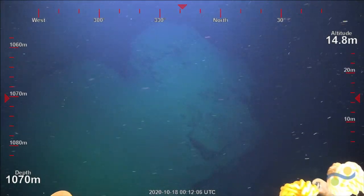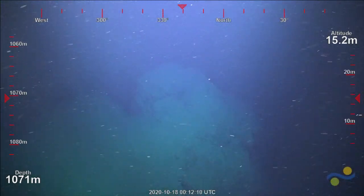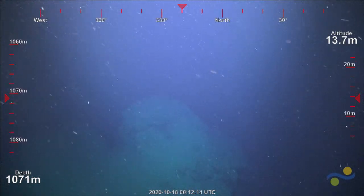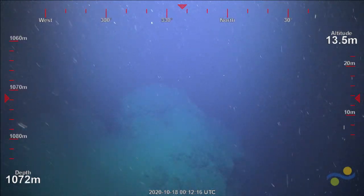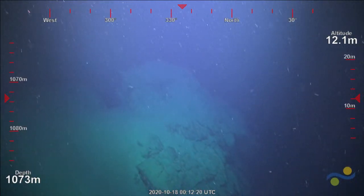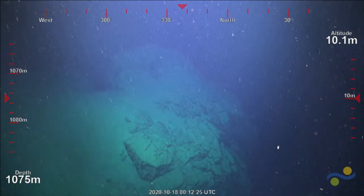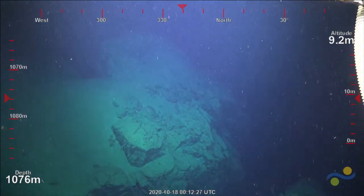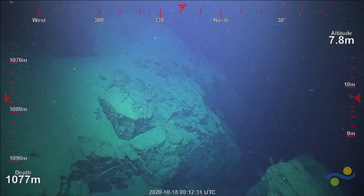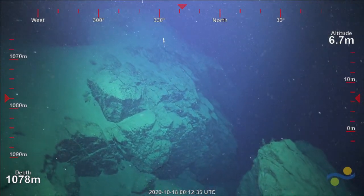And we're now at, this could be one of those blocks that we knew was on the seabed here. So we're just getting our first look at the seafloor here, and very rough. Very rough, wow, big blocks. Ooh. Does not look reef-like to me at all. No, not at all.